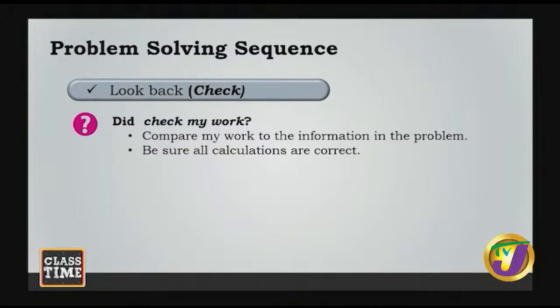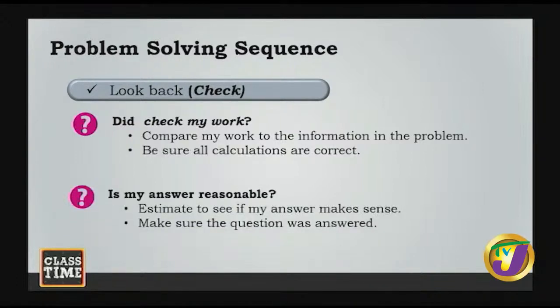So, did you check your work? When I check my work, I can compare my work to the information in the problem. Did I answer the question correctly? Be sure all calculations are correct, so you're not multiplying and then adding instead of carrying out a multiplication problem. Because sometimes these things do happen when you're actually trying to concentrate. So yes, it's human error.